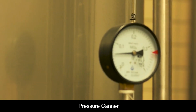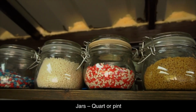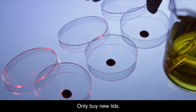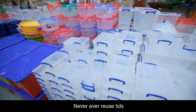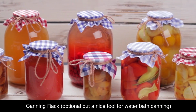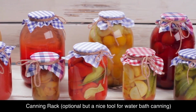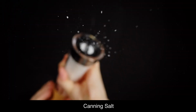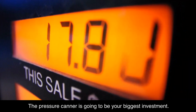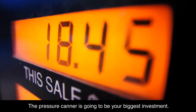Pressure canner. Jars, quart or pint. Lids and bands, wide mouth and regular. Only buy new lids. Never ever reuse lids. Jar lifter. Canning rack, optional but a nice tool for water bath canning. Jar funnel. Canning salt. You can get several of these as part of a home canning kit. The pressure canner is going to be your biggest investment.